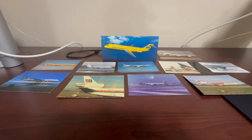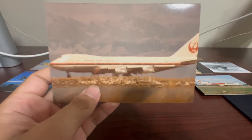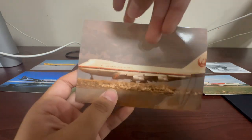Now I also got some international postcards as well. These are just ones I wanted to get. So this first one is a Japan Airlines Boeing 747. I'm guessing that's a 747-200. The reason why I want to get this is because I think this is in San Francisco, from what I know.